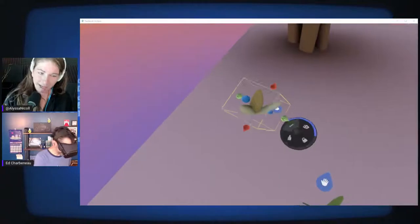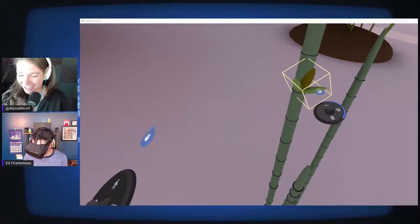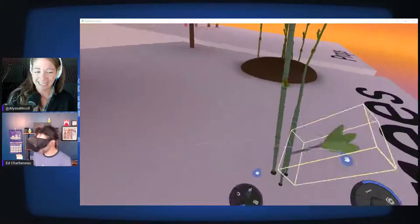So it's not a mushroom. I was so proud of that tree before this stream. At least it's not made of poo pillars. Oh my god, please don't show it. You were supposed to delete it. Why is it over in the assets pile?